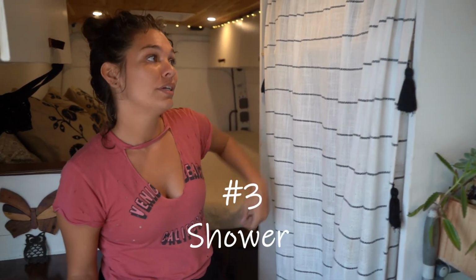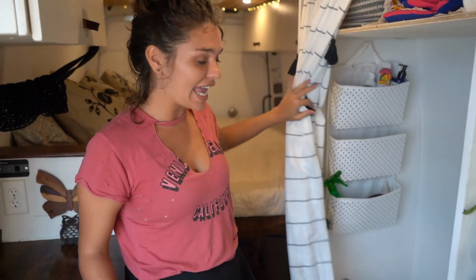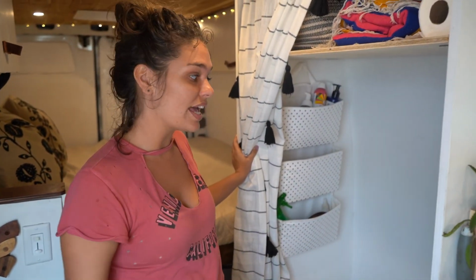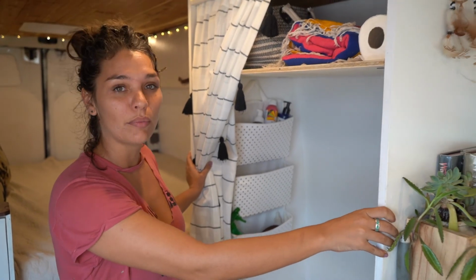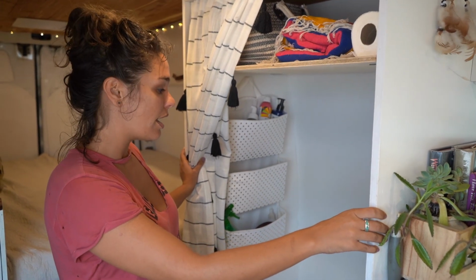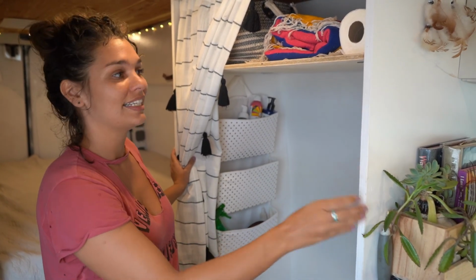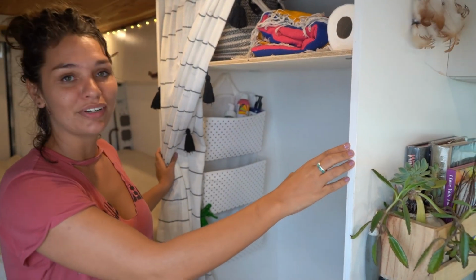Number 3 on the list would be indoor shower. We do not have an indoor shower. We opted not to do that, again for time. It was going to take quite a bit of work to waterproof this area. We did build out the bathroom thinking that we were going to do the whole process and put the shower in, but we didn't end up doing that. It's still very possible for us to do it, but maybe for a later time.